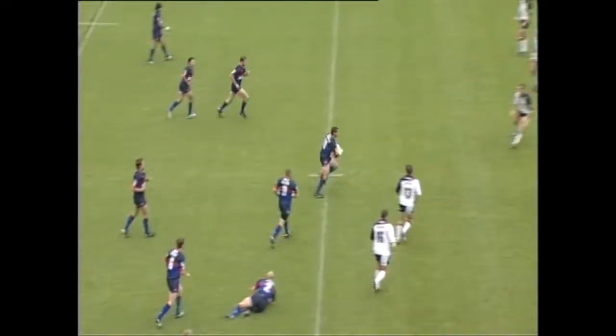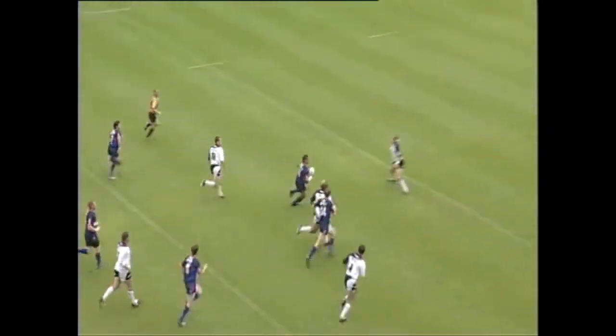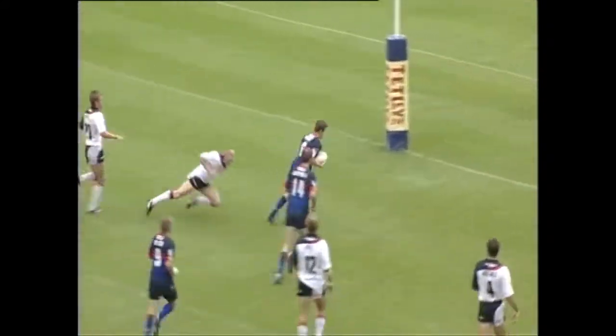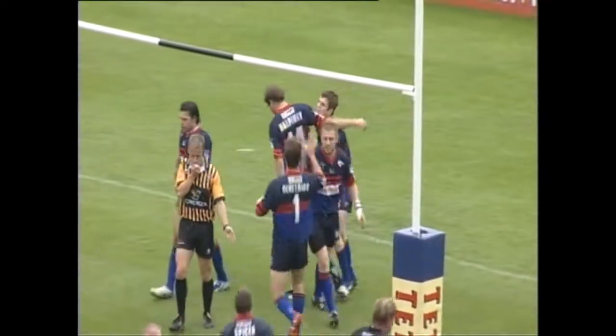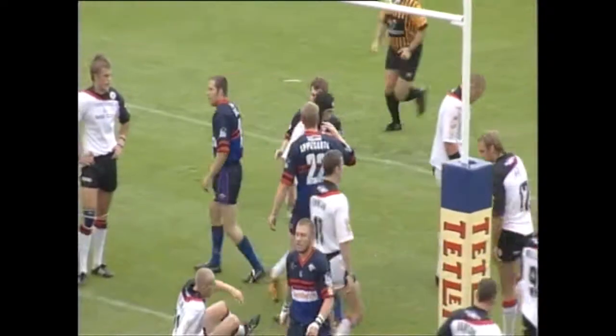David Marks to Korkidas. And Korkidas has gone through. He's got support on either side. And Jamie Rooney looks like he scored here. Yes, Jamie Rooney scored under the post. Michael Korkidas and Jules O'Neill are both on the floor here and injured. Jules looks in a bad way there.